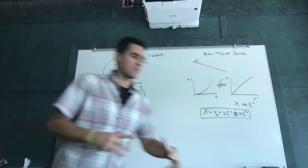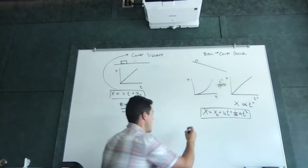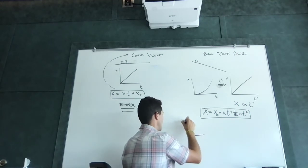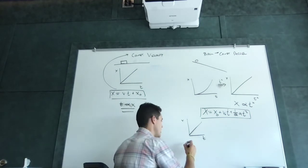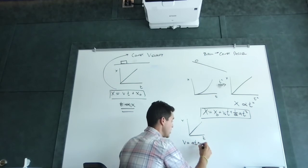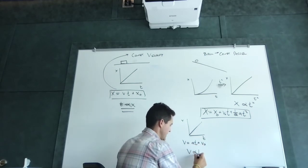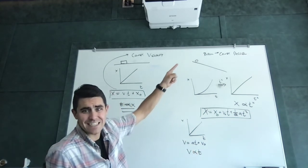I also came up with eventually 2 more equations from data and from research. I came up with this equation. Velocity and time. That was in fact linear, so the equation I got from this was velocity equals acceleration times time plus initial velocity. And the relationship here is velocity is related to time. This again is for objects undergoing constant acceleration.